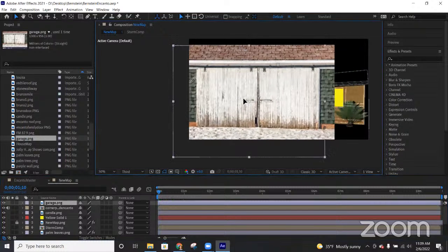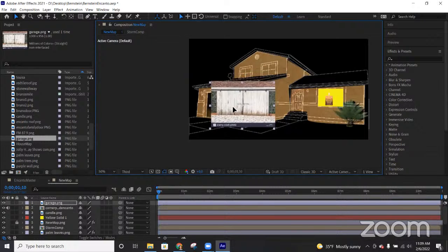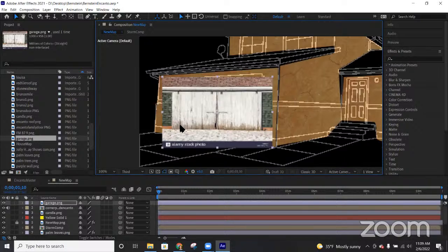Put the garage there, and put it roughly where the garage should go. It's got all this extra stuff in there, so we're going to do a quick mask out so we have just the garage door.